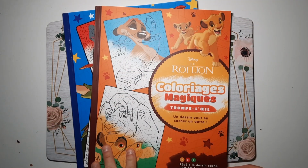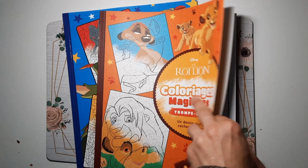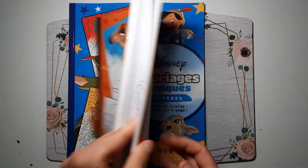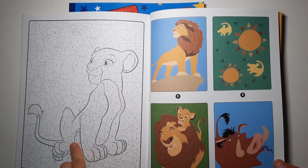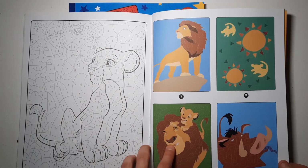And then, oh yeah, this one is for The Lion King. I think I already tried one in here. Did I? No, I did try. Which one did I try? Oh yeah, that one. All right. So this is an optical illusions one specifically for The Lion King, which means you are shown this image, but when you color it, it actually turns out to be something else.